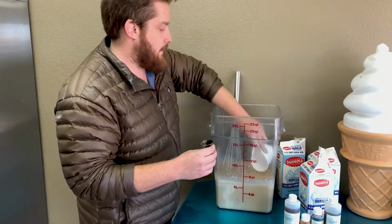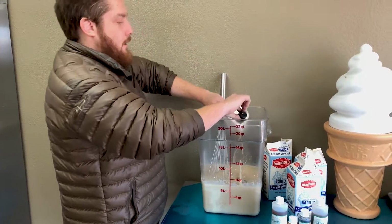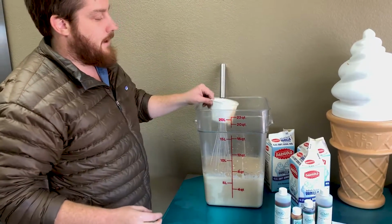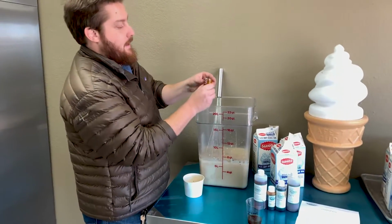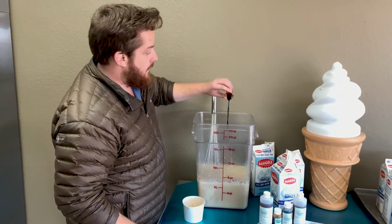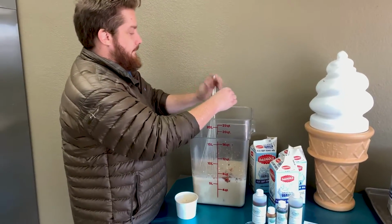Okay, we don't want to waste any of that, so we're going to get some of that back in there and get all that goodness back down in there. We don't want to leave any food residue in there because that's leaving profits down the drain. All right, and then next, our annatto extract. And then in we go with that.